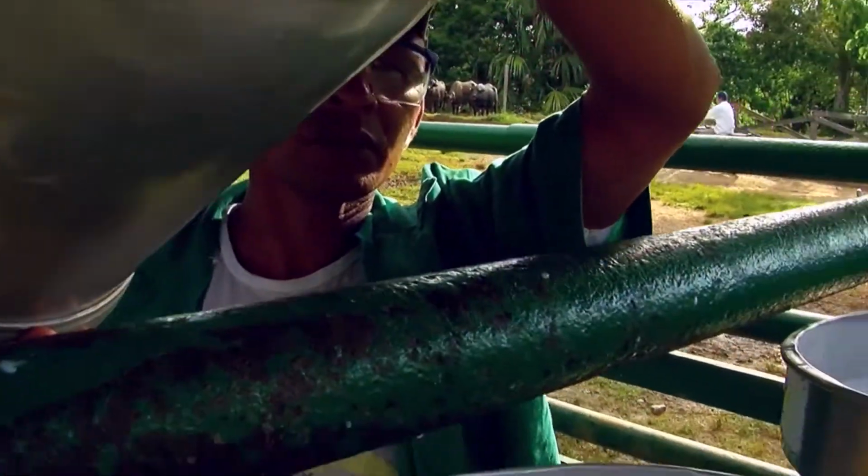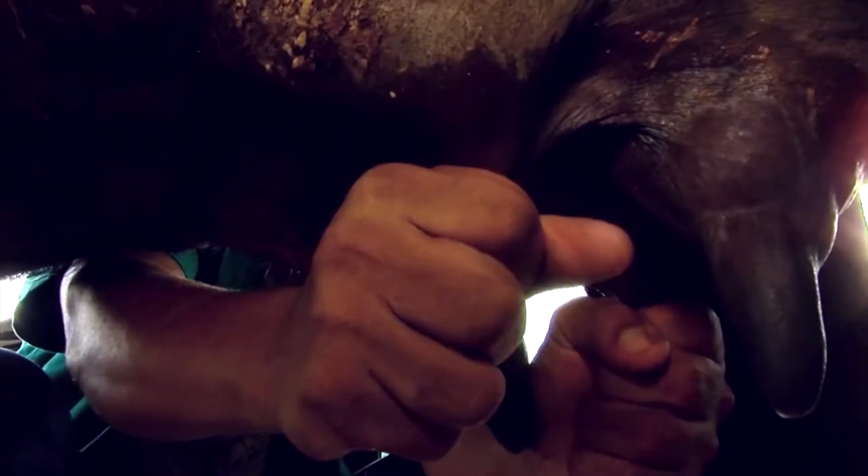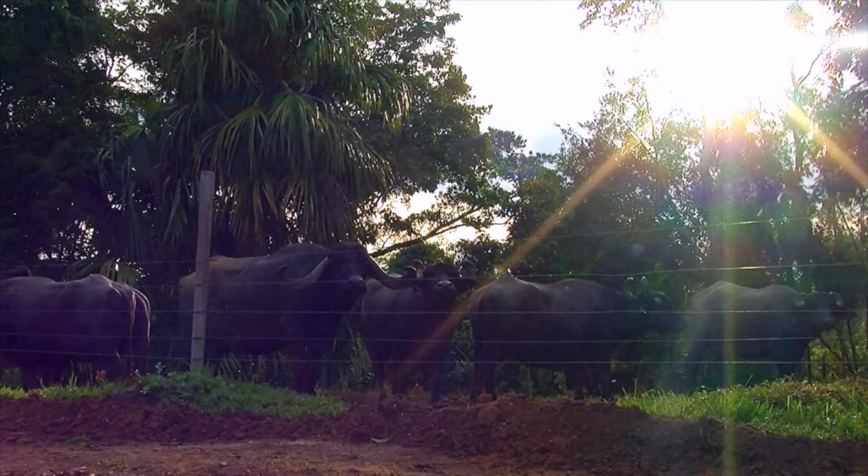All the milk must be drained. In other words, perform an in-depth milking so as not to leave any milk in the teats. Once the milking process is over, you must disinfect each teat, after which you can release the animal.